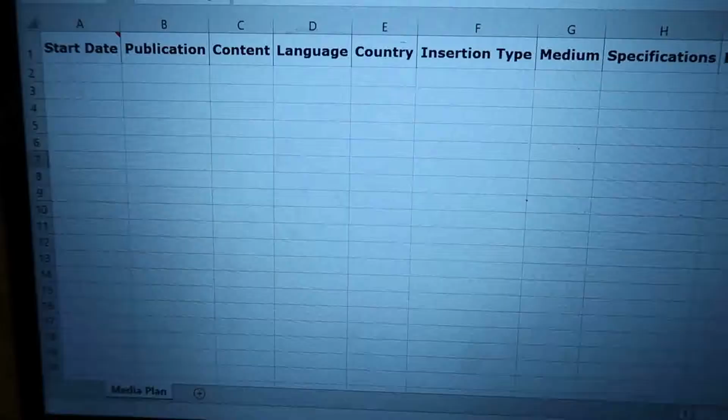the kind of template that I use to put a media plan, so an advertising plan, whatever you want to call it, together, and all of the information that you need to gather to really get a good insight and a good overview of how your advertising plan is going to look. So yeah, I'll just show you that now.